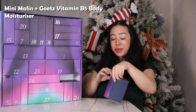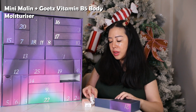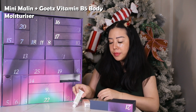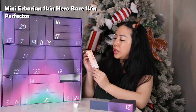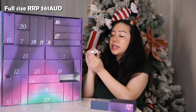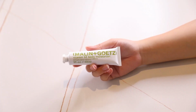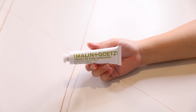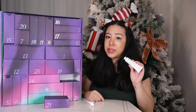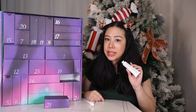Moving on to day 21, and we have two products. We have the Mini Malin Goats Vitamin B5 Body Moisturizer, and we also have the Mini Herborian Bare Skin Perfector. Now the moisturizer here is 30 ml, but the full size retails for 61 AUD. This body lotion is loaded with antioxidants, provitamin B5, and absorbent botanical fatty acids. I love that this one is oil-free and it's perfect for all skin types, including sensitive skin.